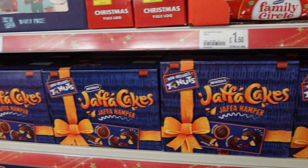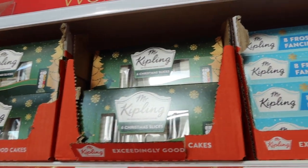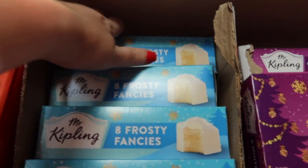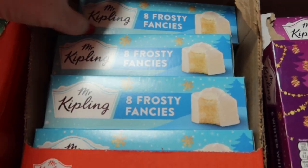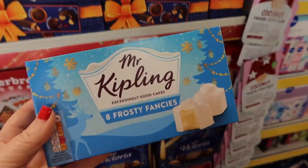Cakes, I love cakes. There was Jaffa Cakes and all sorts of nice Kipling cakes. These are £1.75 and I'm sure these were £1 before. I'm going to try these frosty fancies. They look absolutely delicious. And then they had some great gifts in.